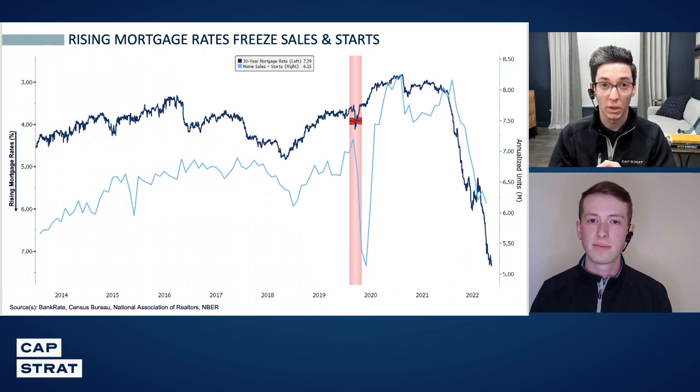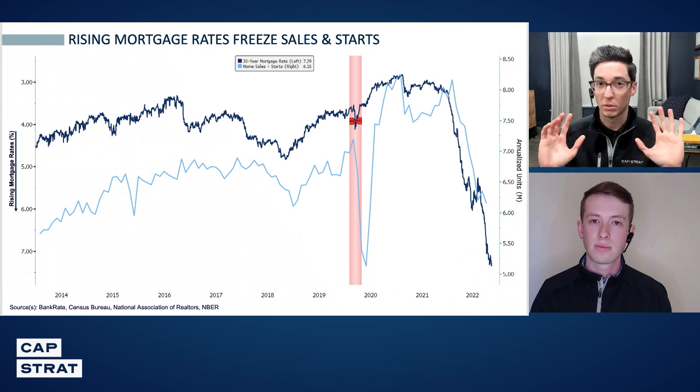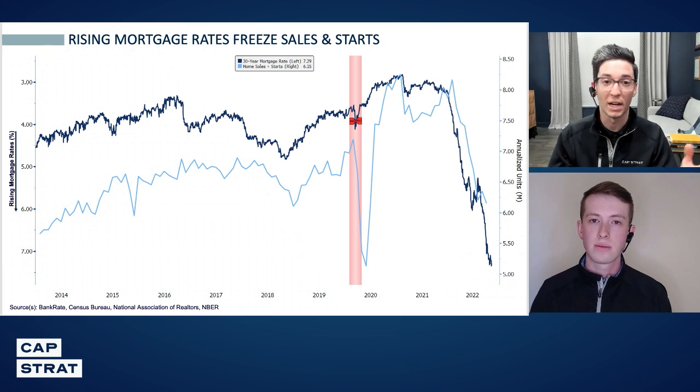Not only the level of mortgage rates today, but how quickly they've gotten to that point has just shocked the market and frozen it in terms of selling, starts, and even refis, which we'll look at next. But the point here is, if you want housing prices to go up, you need people to buy. People aren't generally buying because it's very expensive. Buyers have been priced out.